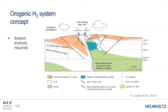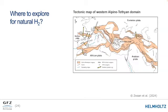So these are questions that need to be answered. Overall, we have a bit of an idea how this might work, but we need to really understand: when is the mantle exhumed? When is it in the right temperature range? When do we get the water in there? When are the reservoirs available? And what are the characteristics of the water, et cetera, and probably plenty of other things as well. But we're working on this, and so far so good.